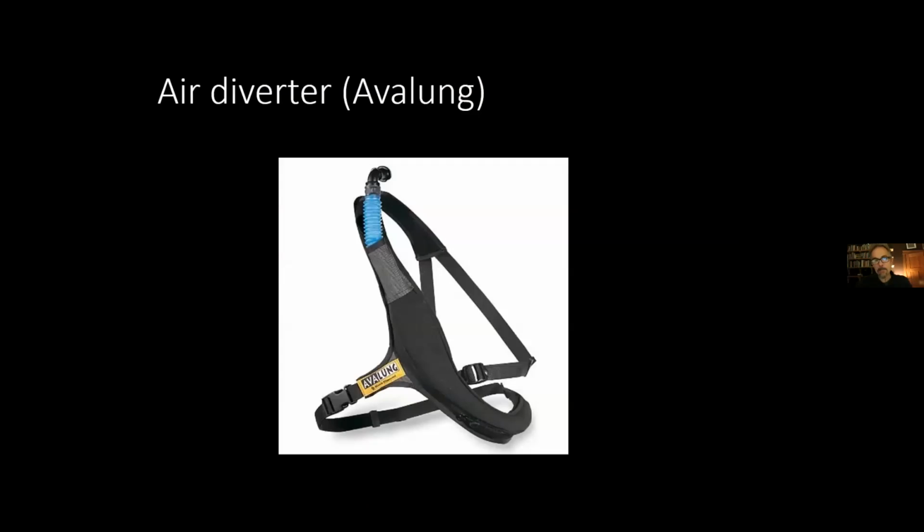I'm not going to talk much about the Avalanche or the air diverter, other than to mention that it's no longer available. But I want to mention it in case people have questions, but you can't get this in the U.S. This is a strap to a backpack strap, and allows you to breathe under the snow if you're buried by keeping you from rebreathing your expired breath.